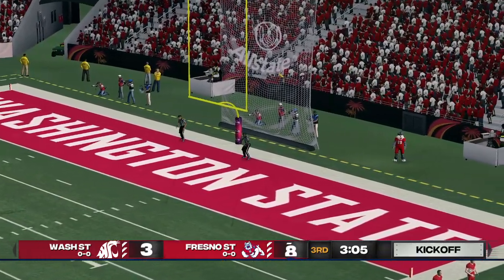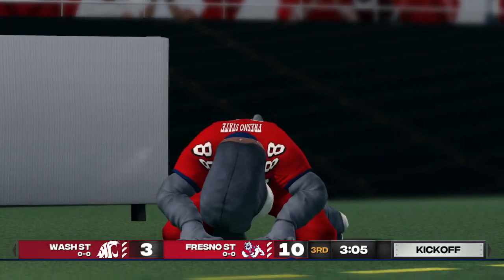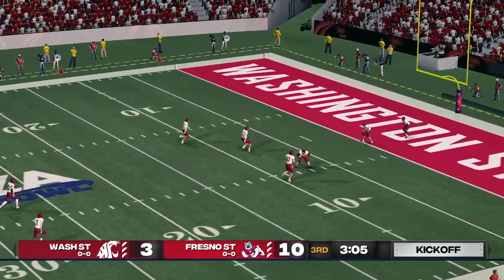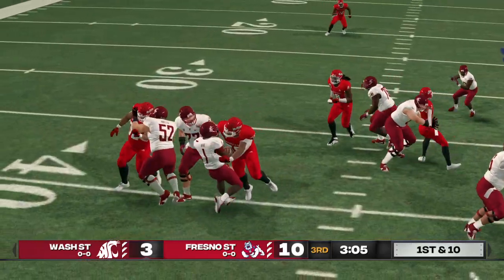The kick is up. It's got the distance. And he splits the uprights. Well, that one looked like it was going to be wide, but he put it inside the upright. Yeah, he squeaked that one in, and he didn't have much more than a couple of inches to spare. Sends it sailing downfield. This one's going to be down in the end zone for a touchback for Fresno State.